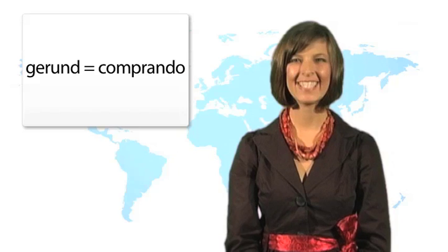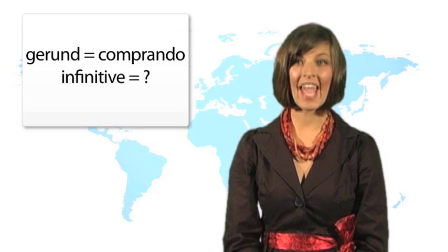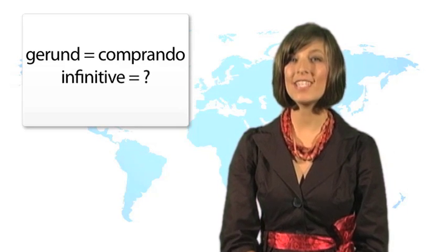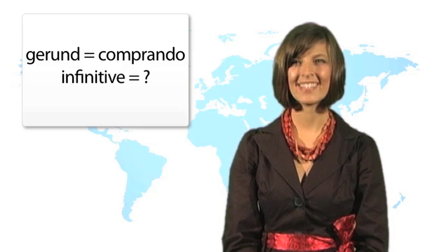Comprando. So if we take a look at our gerund, comprando, can you tell me which kind of verb it is? Is it AR, ER, or IR? Just make a guess. AR. So if it's an AR verb, what do you think the infinitive could be for comprando? If you said comprar, you're absolutely right.